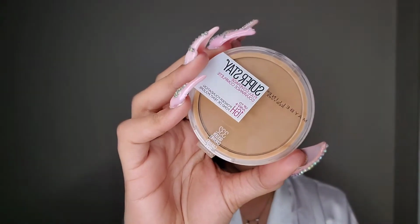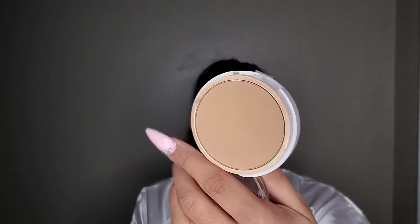So the next 3 powders are pressed. The first powder that I have is from Maybelline. This is their Super Stay Full Coverage powder foundation in the shade 332 Golden Caramel. This stuff is really good. It does actually have a nice amount of coverage to it, and the shade is somewhat close to me. Whenever I wear a foundation that is a bit too dark, I will go in with this powder, and it does help to balance out the tones and whatnot. So super good, super smooth, and yeah, really good powder.